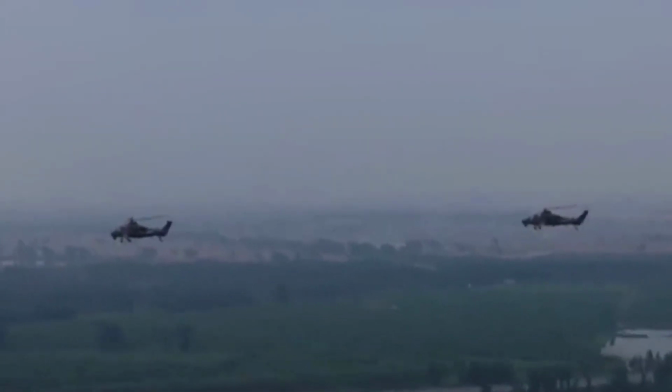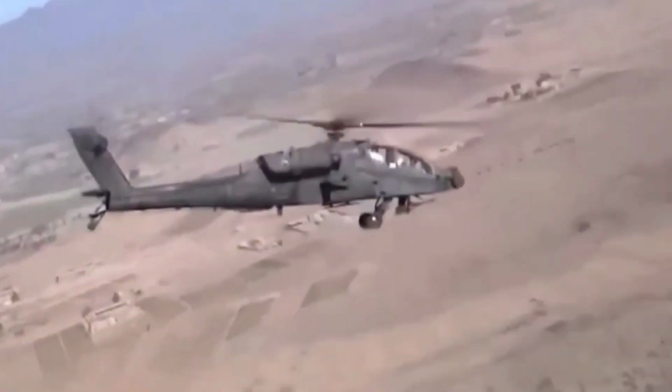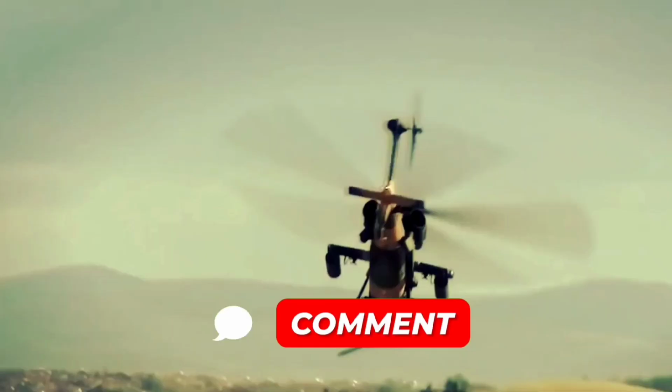What do you guys have to say about the Z-10 adapting different attack helicopters' appearances and features? Will the U.S. Air Force be able to match this deadly helicopter? Let us know in the comments below.